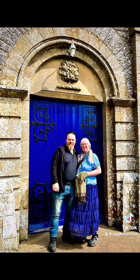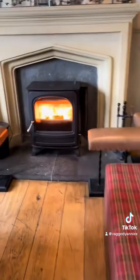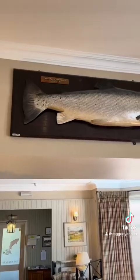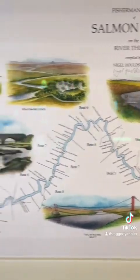And my gracious and beautiful hosts, thank you so much as always. If you ever want to go fishing, the River Thurso and the accommodations, this is the Ulster Arms Hotel. We had a really excellent lunch there. Excellent. Beautiful.